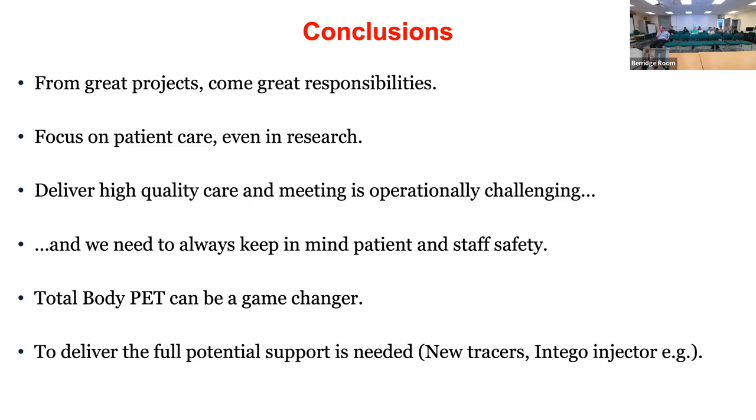So maybe I focus this talk on the role of being able to deliver what the technology offers, and also being able to deliver consistently high quality care. That is not something that can be done easily. Total body PET can be a game changer, but it cannot be a game changer alone, if you don't create a setting altogether with a culture of improving, a culture of testing what you are doing versus the evidence, a culture of proper use and proper quality delivery of what you are doing.